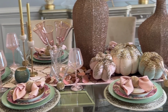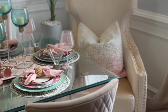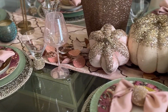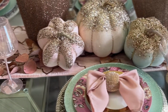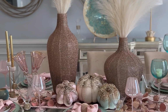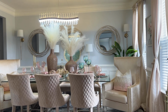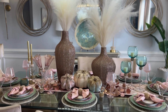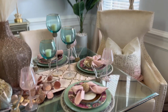Here is the final look. I am so excited about this version of my whimsical fall table styling. I love the pumpkins. I love the bow ties that I ended up doing. The plates are just magnificent. I used things that were already in my home to coordinate with this table setting, and I am ready to go right into the next holiday, which is Christmas. So I am going to be right back in here in a couple of weeks changing this room out for Christmas, and I hope you guys will join me.